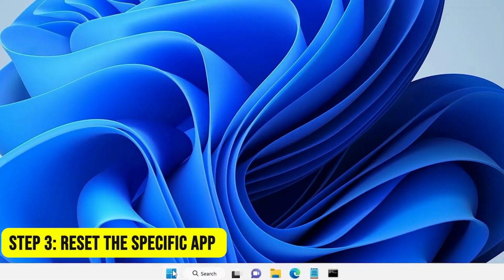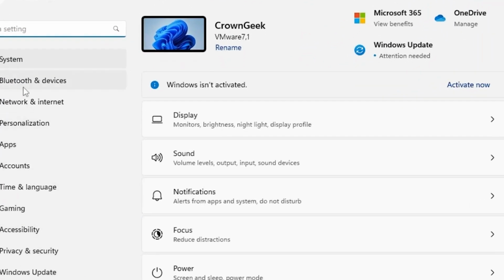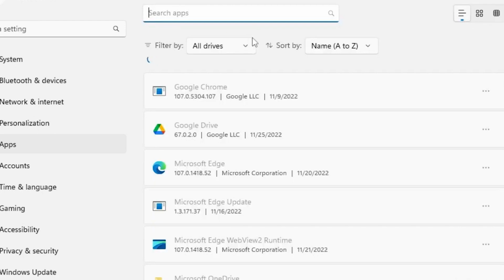Step 3. Reset the specific app. Head over to Settings, find the troubled app, click on it, and hit the Advanced Options button. From there, you can reset the app.